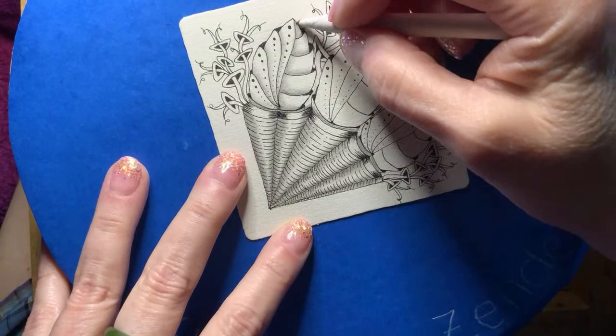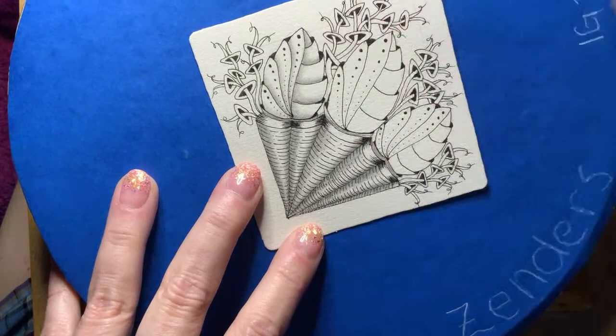So how'd we turn out here? So it's a lot of graphite, but I like it. I like it a lot.